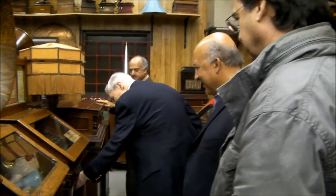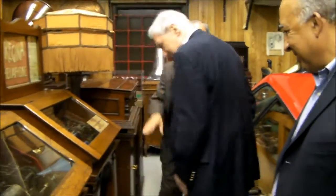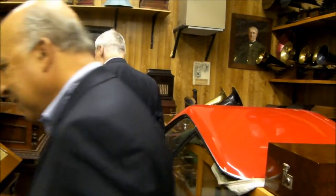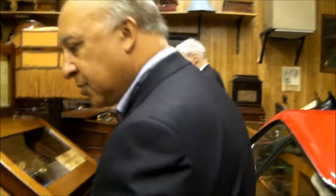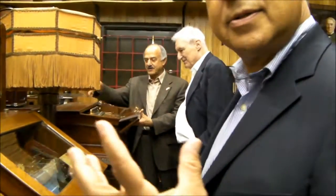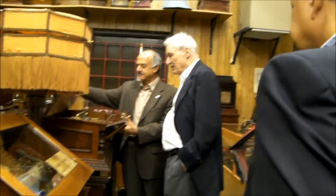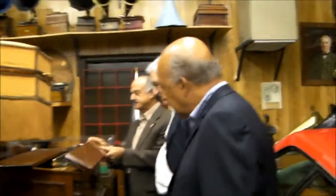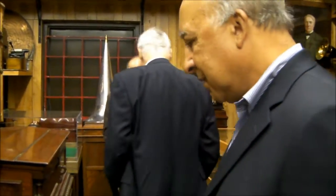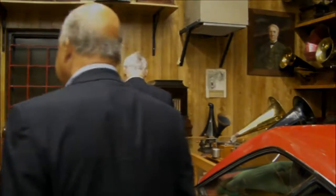Look at this big horn out here. This one you have the wood horn, and that one has the grill with a cleaner horn. This is a big Regina box. They call it the basket, like a casket. It plays a 7-inch record. These ones are French machines, made of metal.